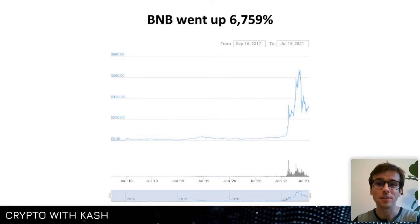Timed right, that's a 6,759% return, or in good old British pounds, the opportunity to turn every £100 invested into £6,759, every £1,000 invested into about £67,000, and every £10,000 invested into about £670,000, which sounds ridiculous, but that is the kind of returns you get in the crypto markets and nowhere else.